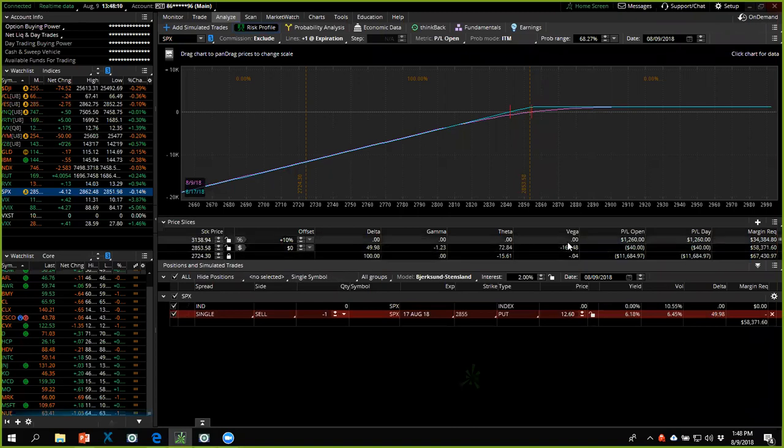Thinkorswim has calculated all these Greeks according to its model. These are calculations, they're not exact. In fact, there are no exact numbers, there are only models. So different models can be slightly different, and especially in the weeklies and the last few days, some of the models don't calculate very well. Some of them break down, so that what you see isn't really what it is. But my point is, you don't know exactly what it is anyway, so the model is the best thing you can do.